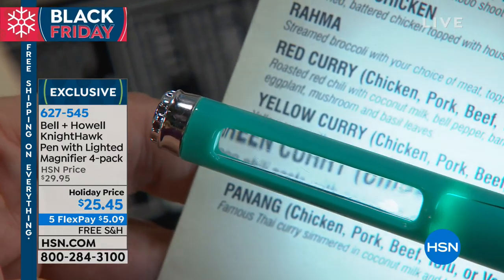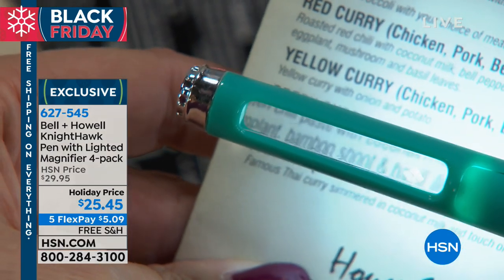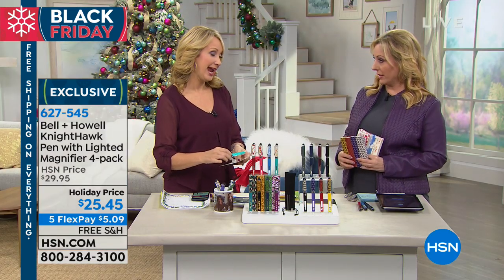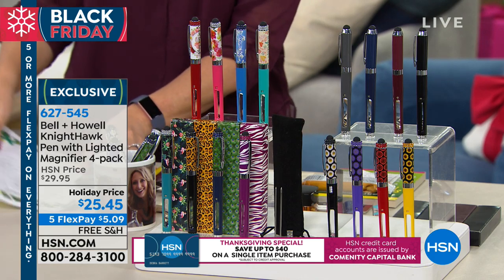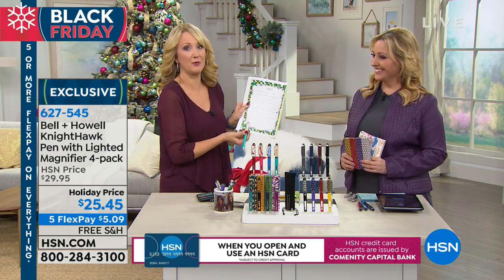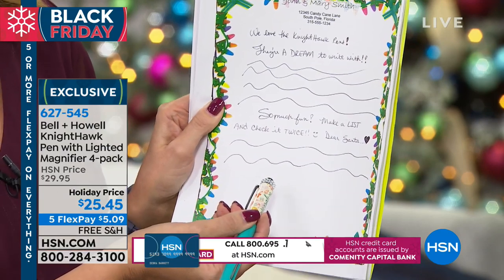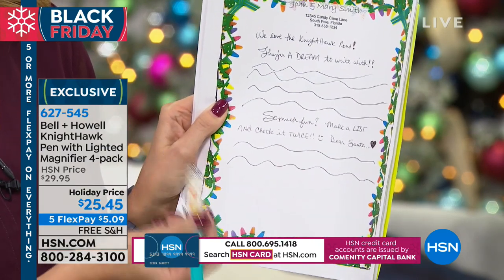And as you can see, I'm moving my pen a little bit further in and out to give me exactly the magnification I need. What color ink do they come with? They come loaded with black ink. And it is a juicy, fun to write with pen. So you're going to love writing with this. I've been writing little love notes right here, little Dear Santa letters. So it's really a fun pen to write with. Its flow is perfect. The point is perfect. It's a luxury pen, and a luxury gift box, in that perfect color matching gift box.